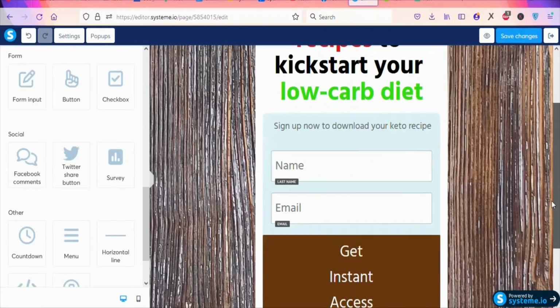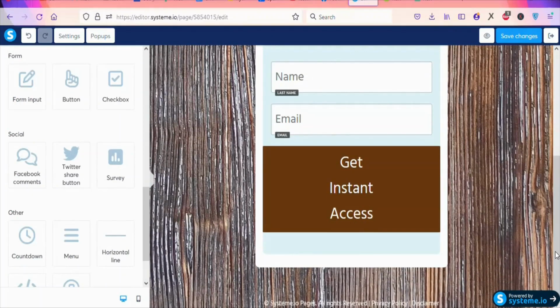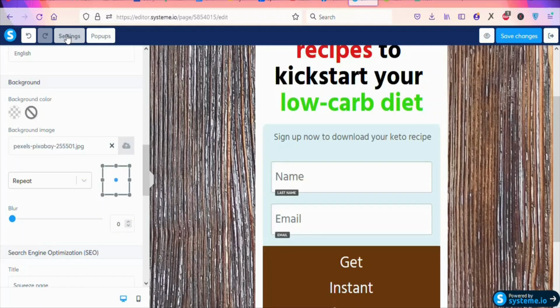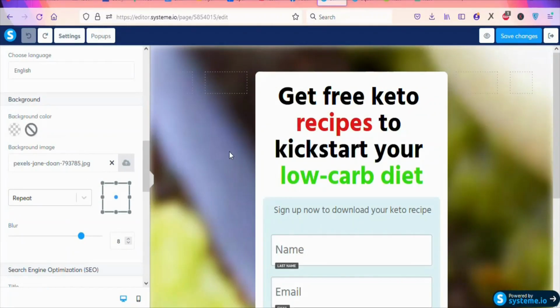As you can see, this is the background. You can see the image is so large. What we are going to do is that we are going to change it because this is not nice. So you just come back, click on settings so that you can upload a different image. As you can see, I have uploaded a different image. You can see the background is blurred.